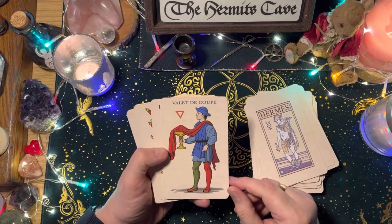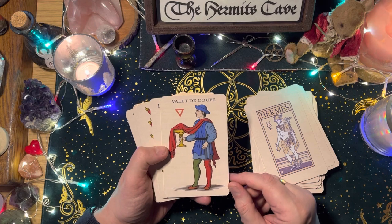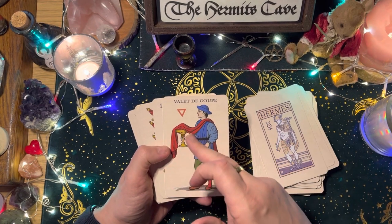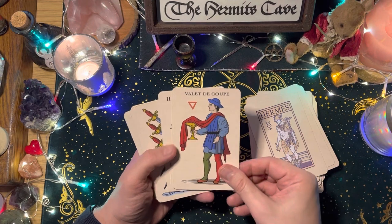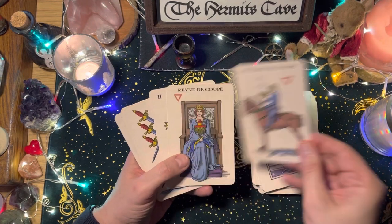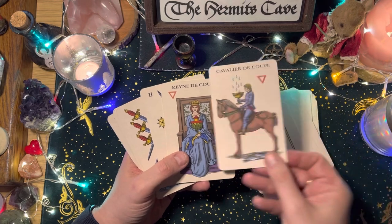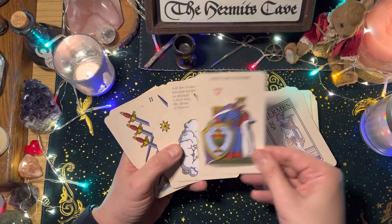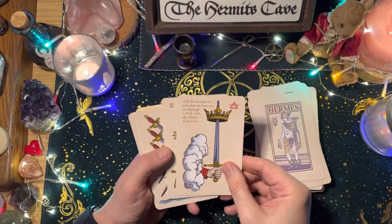This kind of made me smile as well. The Valet, which is the Page of Cups, because normally we see a fish, but there's certainly something under this, but it's being covered up. And all of the courts have the elemental symbol of which they belong.